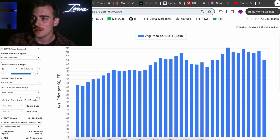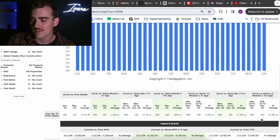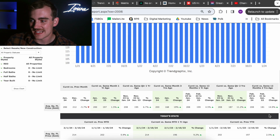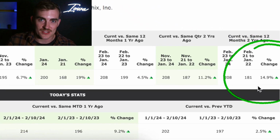But if we look at home values, average price per square foot, since the 12 months from February of 2021 through January of 2022, when this article was written about the housing bubble, and we compare that to today, home values have gone up statistically 15% in the Des Moines Metro in central Iowa. So if you were one of those people who were hearing those articles, were trying to decide, I want to buy now, but I'm nervous about buying a home when the market's too hot, and then in a couple of years when I want to sell it, I'm going to have to sell it at a loss. That did not happen when the market was much, much harder for buyers than it is today.